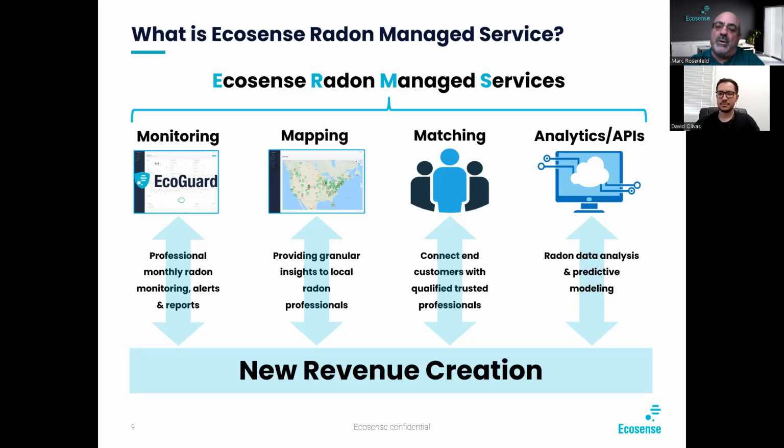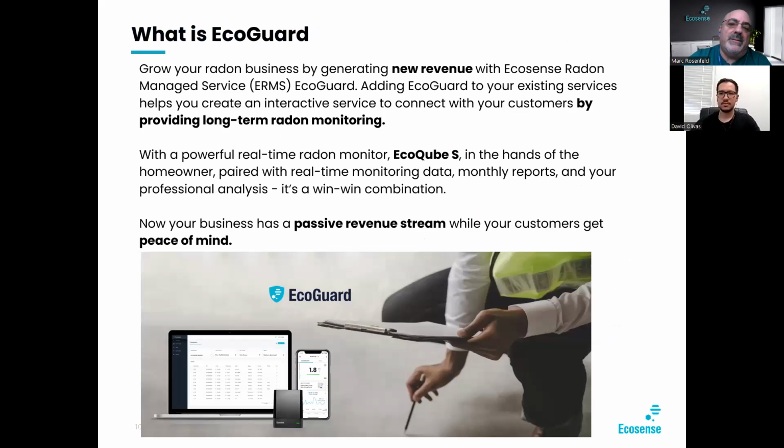And then down the road, we're also working with several companies around the country on APIs. So radon data analysis, predictive modeling, this is all coming in as part of the complete Ecosense Radon Managed Services. The whole idea is new revenue creation for inspectors and mitigators, changing the way things are being done. You do what you've been doing, and then we're going to add this onto it. And again, we're looking for you to generate new revenue with this ERMS EcoGuard program.